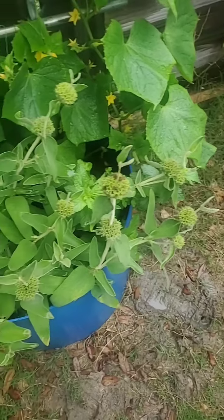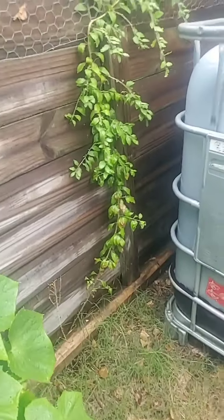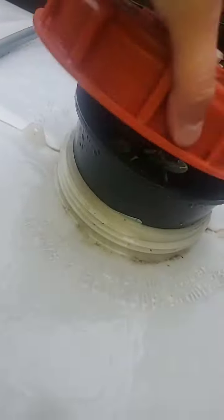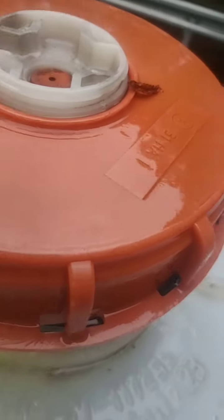Look at this. Our Jerusalem sage. Our goji berry. It is just taking over. See all my IBC container projects back there. This is my cracky method. IBC, you can see I have it covered because, is it raining? Pretty good. Don't want to flood out those little air roots.